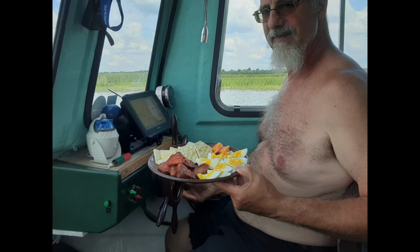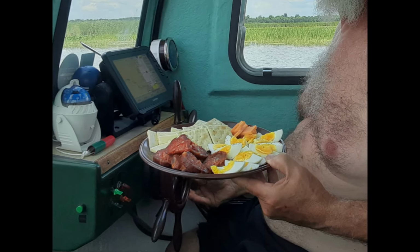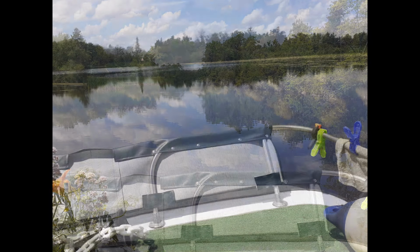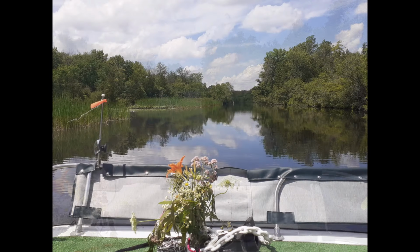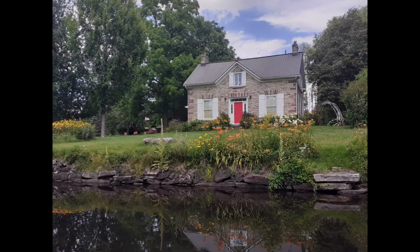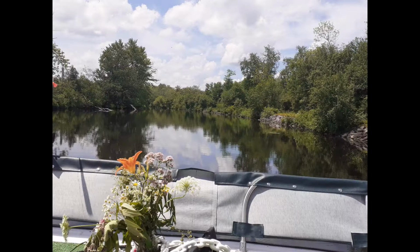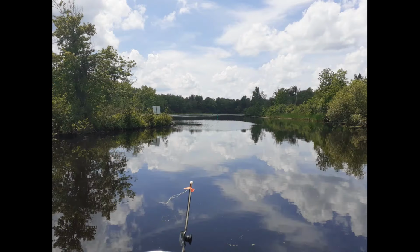It's also time for a late lunch, and excuse the lack of decorum, but it's really hot out here. We proceed along the Tay River. There are a lot of shallow areas, and in some areas we have channel that's been dug, and you can see the stacked limestone along the sides. Let's see what the first mate's up to.